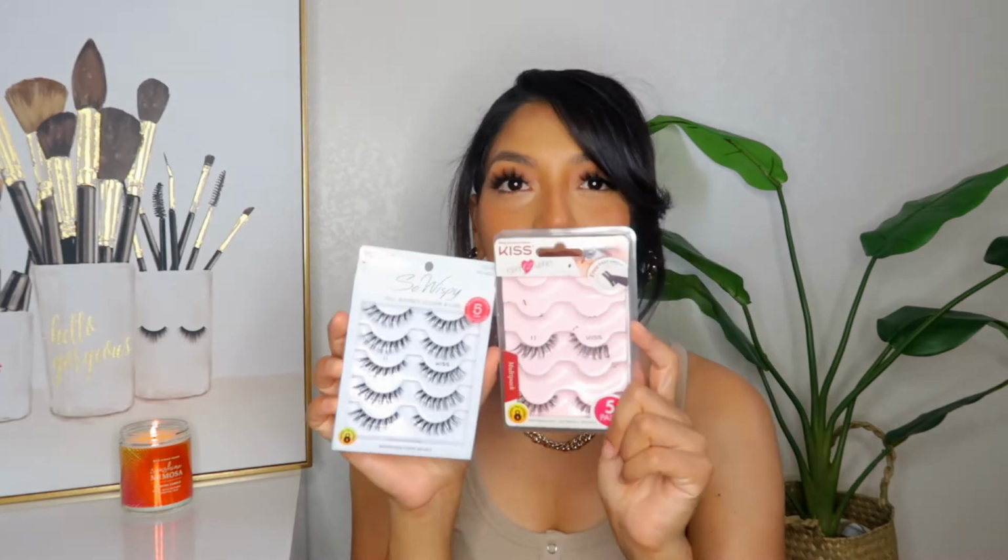Clearly it's the exact same thing, this is just a new packaging that they have. These are number 11 from Kiss, and I actually got the pack that comes with 5 because I go through these so much. I think this is like my 5th pack of 5s.